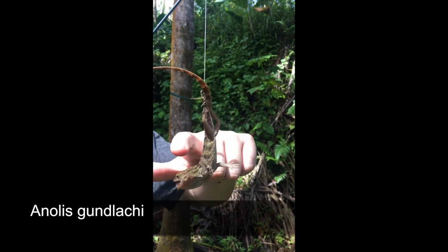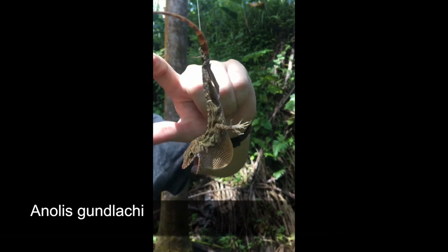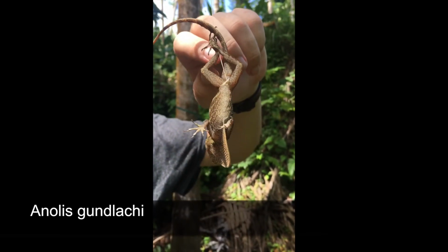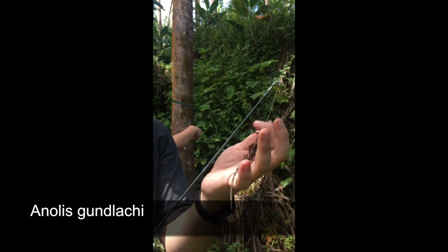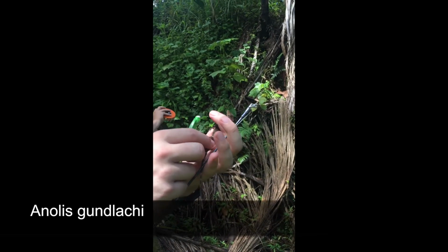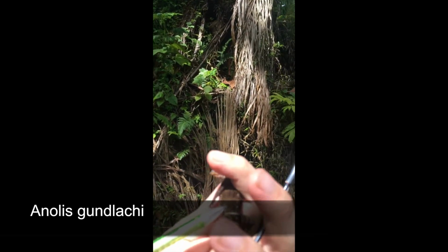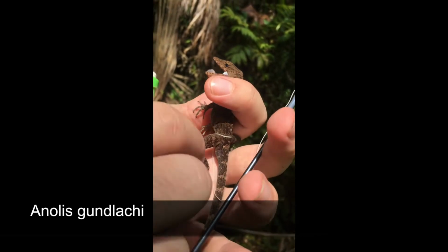And so you can see his golden dewlap. So this is gundlachi. Stop it. He's very angry, signaling at us. So I'm gonna try to get him without him biting me. And so you can see from the one we caught earlier that had the green, this one has more of the brown coloration. And this could actually be due to we're in a lot sunnier area.